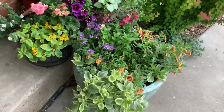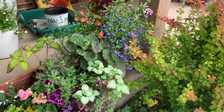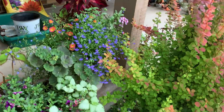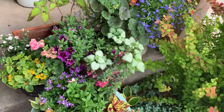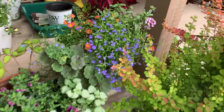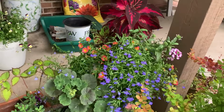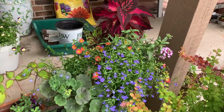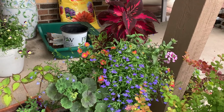Containers are looking beautiful. I should have cleaned up the containers a little bit to show you, sorry. Oh, look at those. The lobelias are beautiful, you guys. I think I grew 3 different types of lobelia.